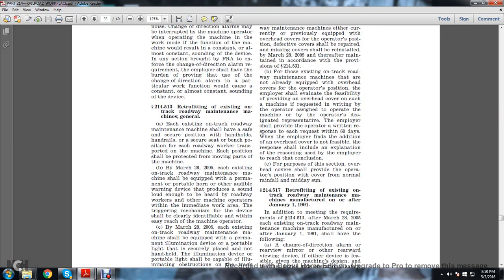214.513 Retrofitting an existing on-track railroad maintenance machine, general. A. Each existing on-track railroad maintenance machine shall have safe and secure positions, a handhold, handrail, secure seat, or bench position for each of the railroad workers transported on the machine. Each position shall be protected from the moving parts of the machine.